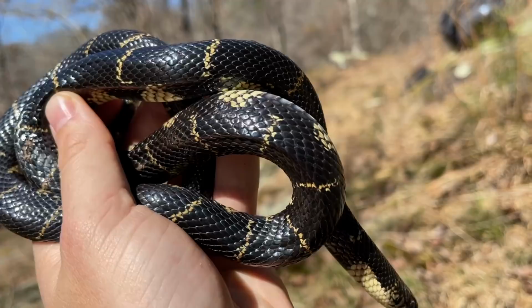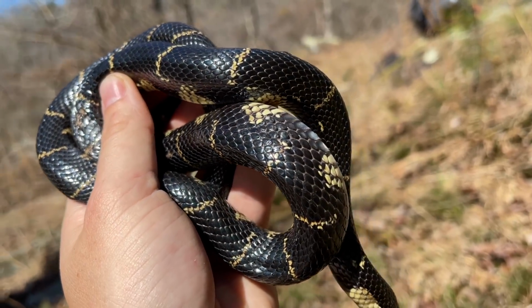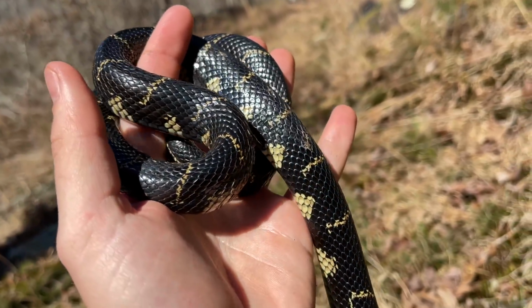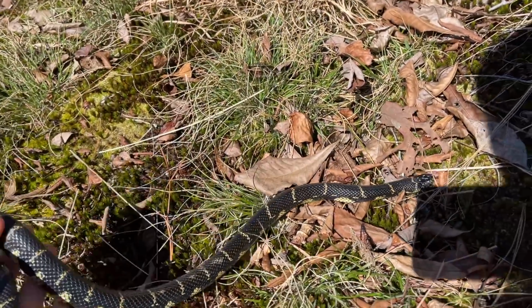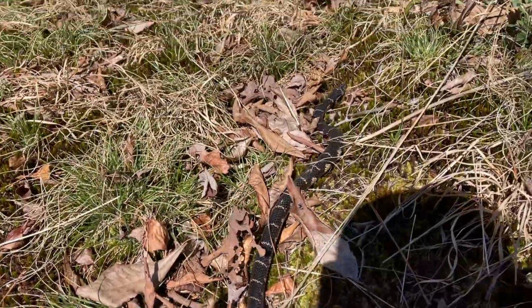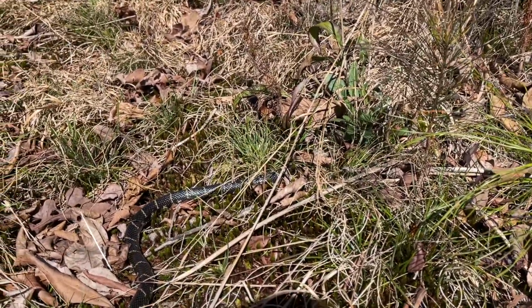That is awesome. Really yellow bands on this guy. Yellow and black, which is really cool. It's a really good look. High band count as well for this area. And it's actually kind of got chains as well. We don't normally see too much in the way of chains, but it's a young female snake. This might actually end up being her first reproductive year. So we're gonna let her continue her business.